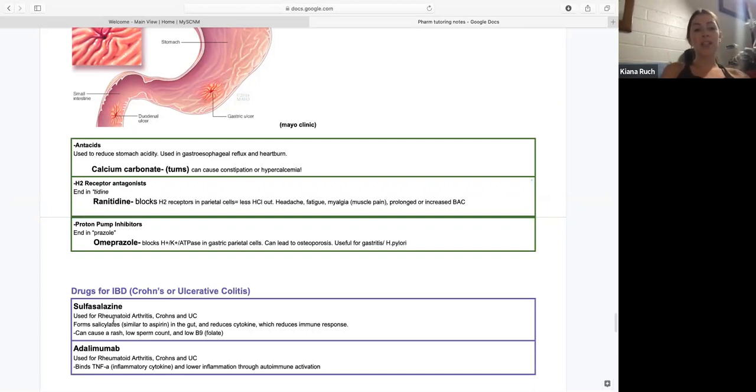Sulfasalazine will form salicylates, which are similar to what aspirin does, in the gut, and it will reduce cytokine production, and this will also reduce the immune response long term. They can cause a rash or low sperm count, also known as oligospermia, and low B9, but the low sperm count is reversible, so it's not forever. That's good, but still maybe be cautious in prescribing.